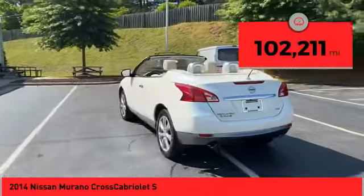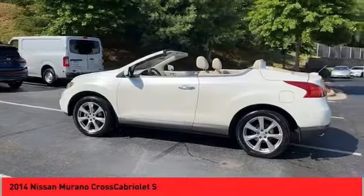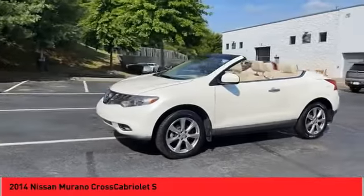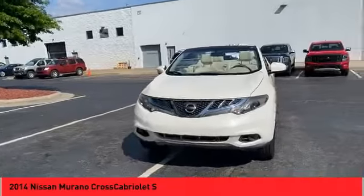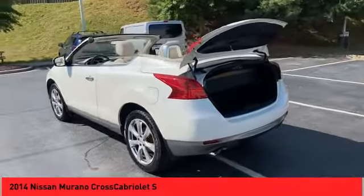This vehicle has less than 105,000 miles. Here are some of this vehicle's great options: alloy wheels, traction control system, daytime running lights, fog lights, navigation system, backup camera, leather upholstery, heated seats, steering wheel audio controls, push button start.